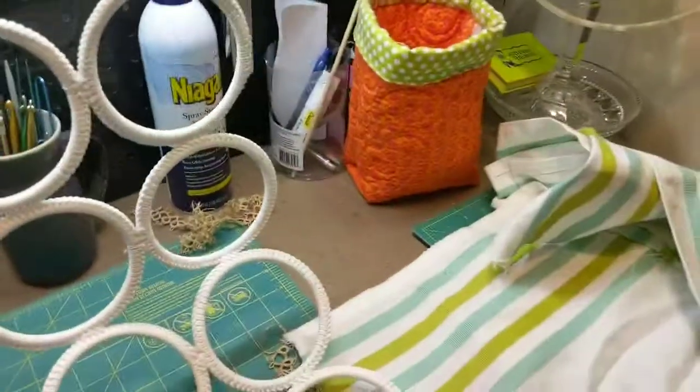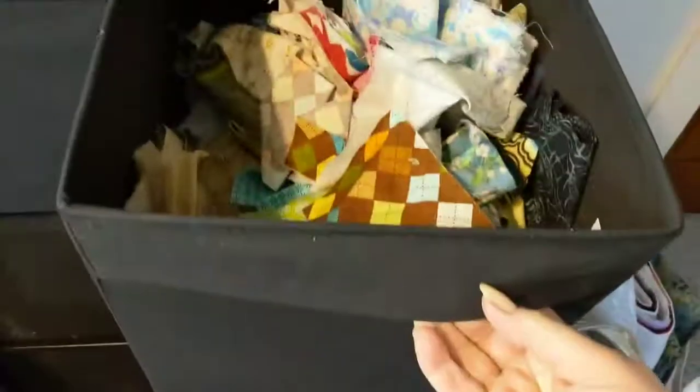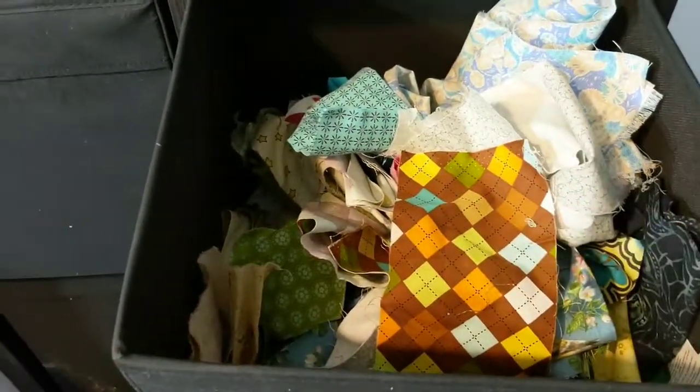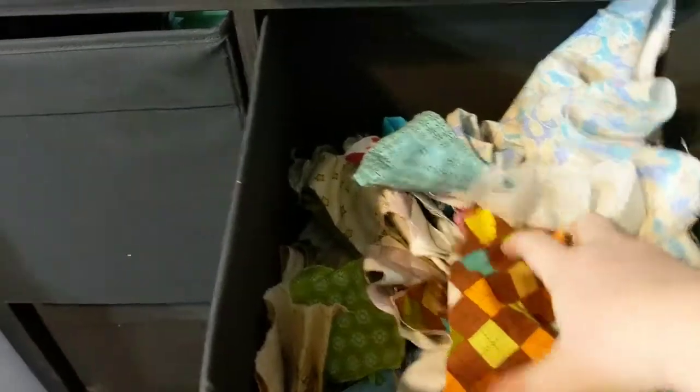So the next IKEA thing I have is this calyx system. And it's really nice. It's got 8 bins that are really large. So my next thing to do is to go through my fabrics a little bit. And I have them just mashed in there. But what I want to do is kind of organize them a little bit. Not too organized. I am not a super organized person.